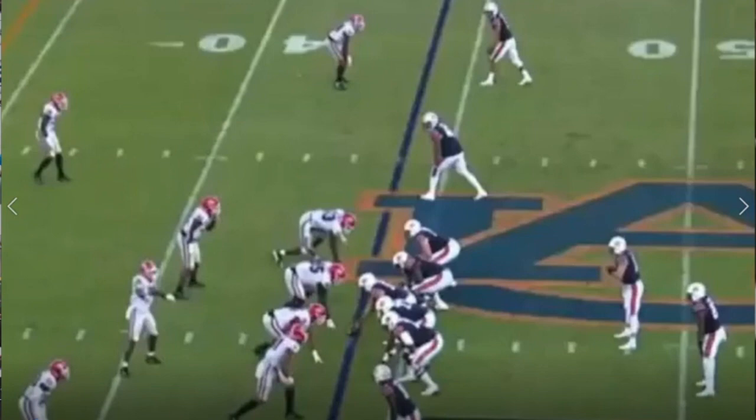He's a guy that I think might be able to slip. He should go in round 2. I got a round 2 grade on the guy. He certainly should go, but I think he's a guy that could slip and could be available.